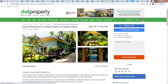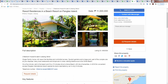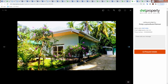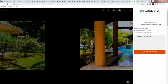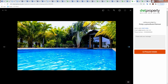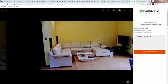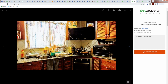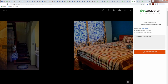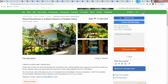Classic. The next property is priced at 11 million. It's resort residences in a beach resort in Panglao. It's a 2-bedroom in Libaong, Bohol. Nice little home. And that's the resort pool there. Resort pool and facilities. And a nice gated estate with security. High ceilings. And that's it. For 11 million peso.